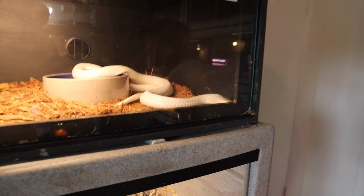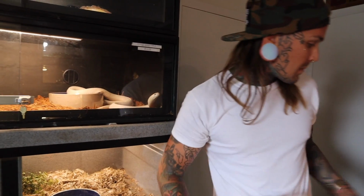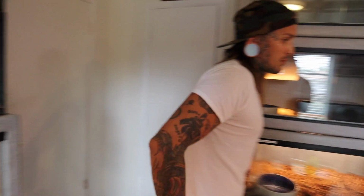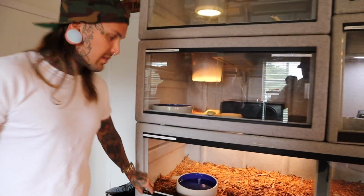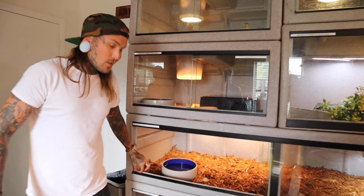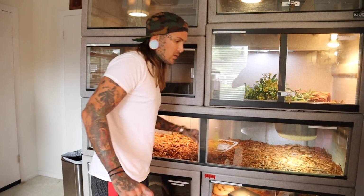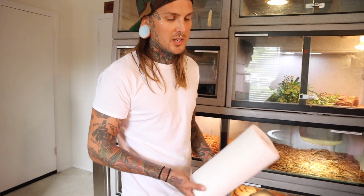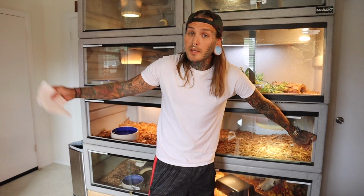And then probably in like 3 days, I'm gonna soak a rat in some chicken broth. And then we're gonna see if I can get him to eat a rat rather than a chick. Because I feel like he'll be way better off with a rat diet than on this chick diet. I think that's part of the reason why he got messed up in the first place. But that was all he was eating.